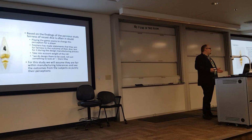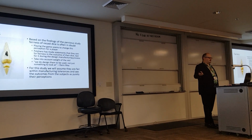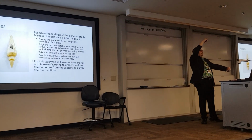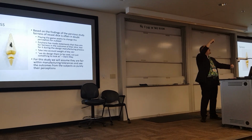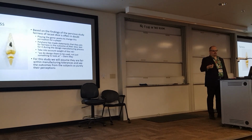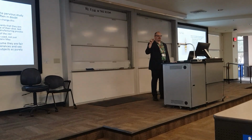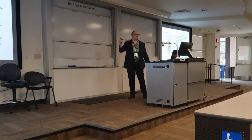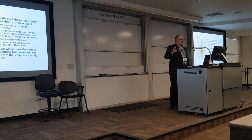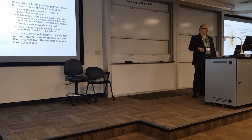Polyhero has made statements in regards to the fairness of their dice and whether they roll to the expected outcomes. Their statement is about yay long, and it basically is, yes, we do take this into account during our design. They even say that they take into account the weight of the ink. So when they're putting the numbers on, the larger numbers are smaller in their presentation of font, because that way they balance out the amount of ink. And this is one of the quotes from one of the lead developers, that they do design them to be used, not just to be something to look at.